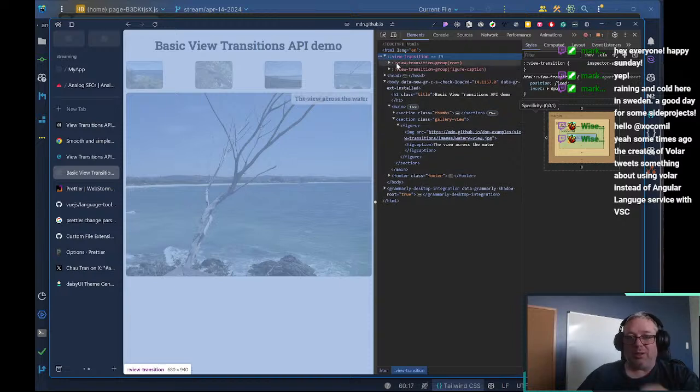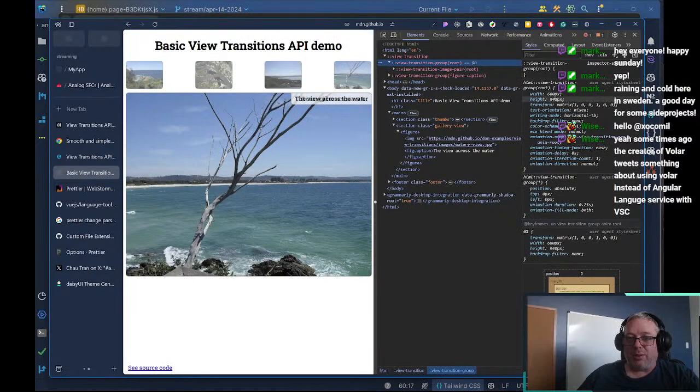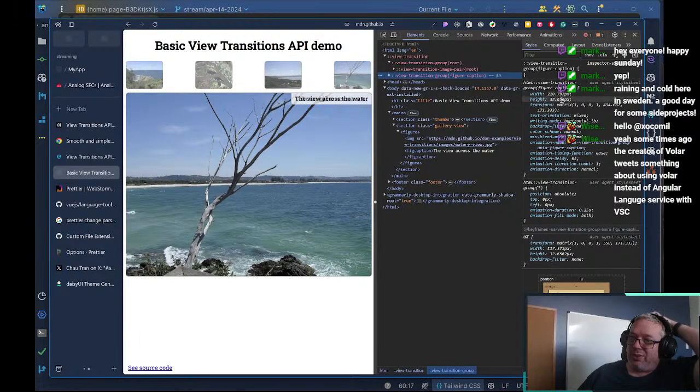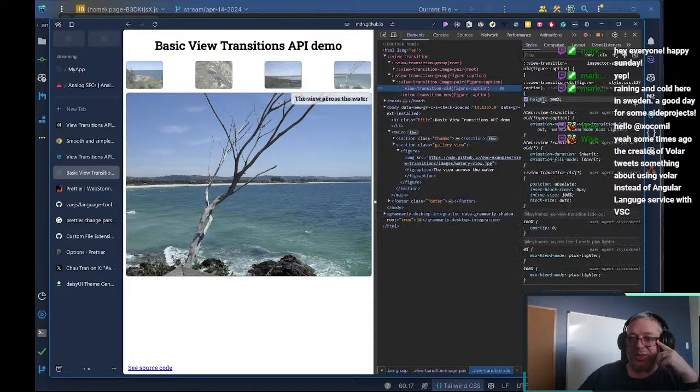It's in this root right here. So the group root has, we look, that's the root, so it's the caption. So it's got a width and a height, and then it's got this image pair. The old has the height of 100%. It's still running the fade in, fade out. And then the new, this is the crazy thing is, they're still using the fade in, fade out. But they're not anything special.